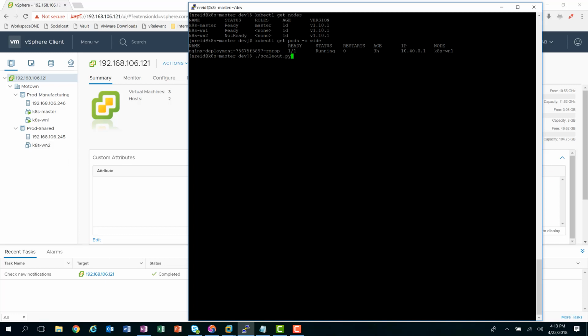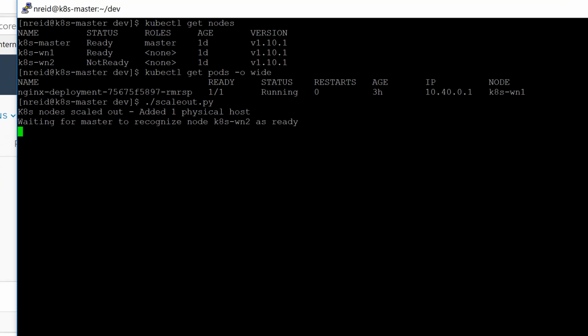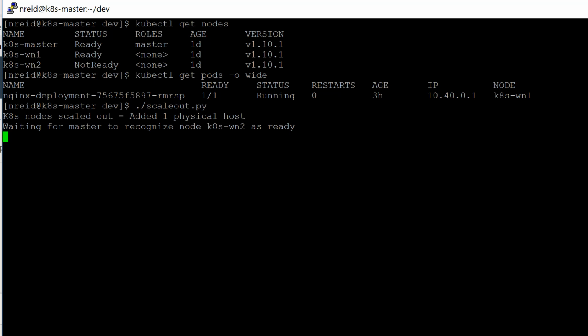I've put in some statements to wait and tell us what's happening, and then at the end we should be able to verify that we've scaled out an additional pod onto an additional physical host. Okay, so we see that the VM has just come online. We see that that operation has been logged, and we're now waiting for the master to recognize the node, worker node 2, as being ready.